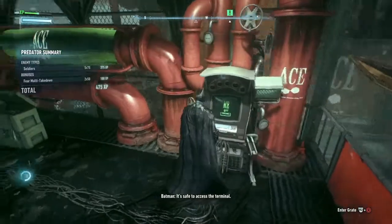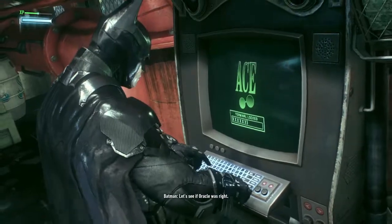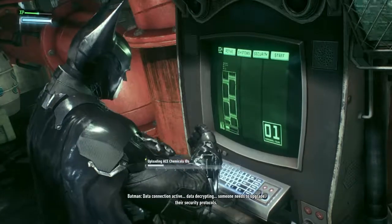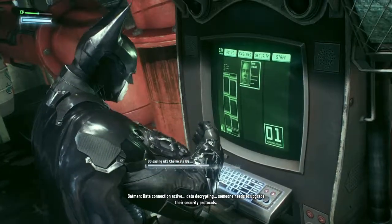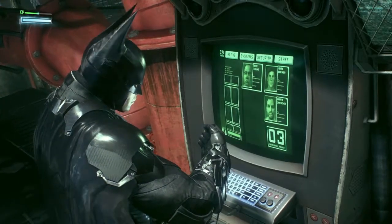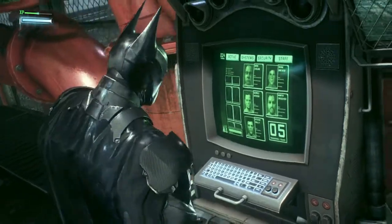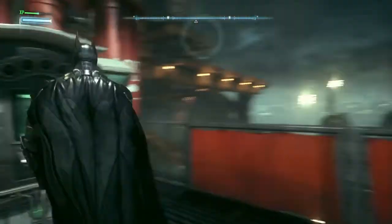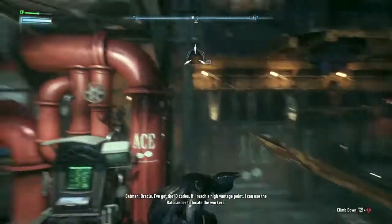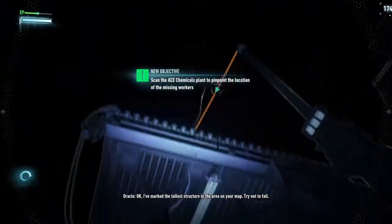Safe to access the terminal. Let's see if Oracle. Hey, what is this, like Windows XP? Data connection active. Data decrypting. Someone needs to upgrade their security protocols. Five workers. I've got the ID codes. If I reach a high vantage point, I can use the bat scanner to locate the workers. Okay, I've marked the tallest structure in the area on your map. Try not to fall.